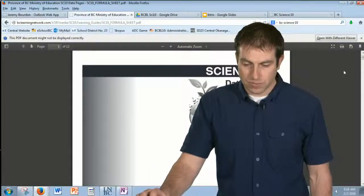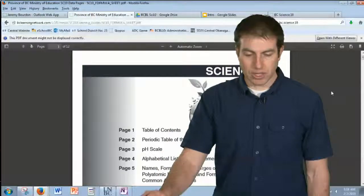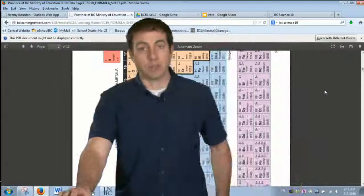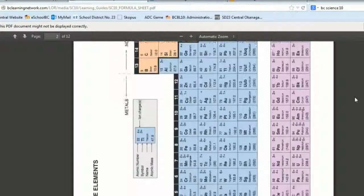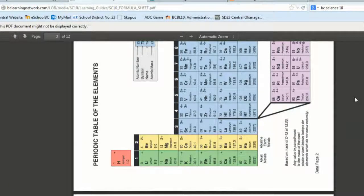I would print one off, or I can have them printed off for you guys. Unfortunately, we can't do color, but it's not the end of the world if it's not in color. It just helps a little bit. So the first page is a periodic table. Sorry, it's not rotated. I'll flip it when we use it. But the periodic table, we're going to use it when we do the chemistry section, and a little bit of physics uses the periodic table. So all the elements, you guys have seen it before. We'll talk a lot about it.